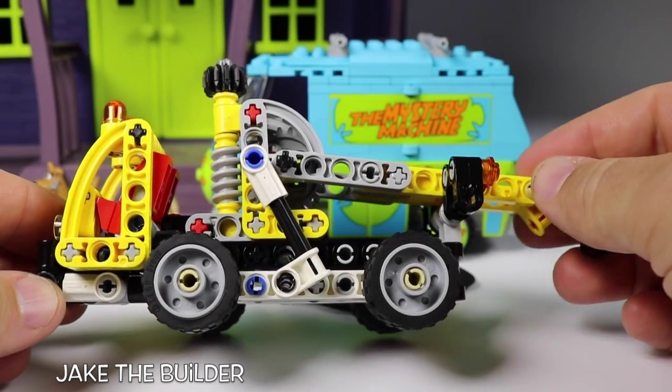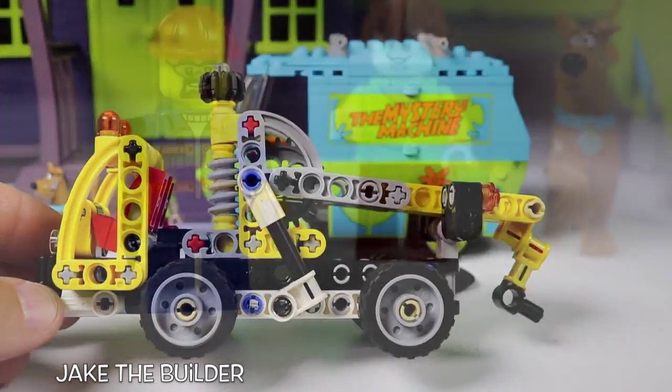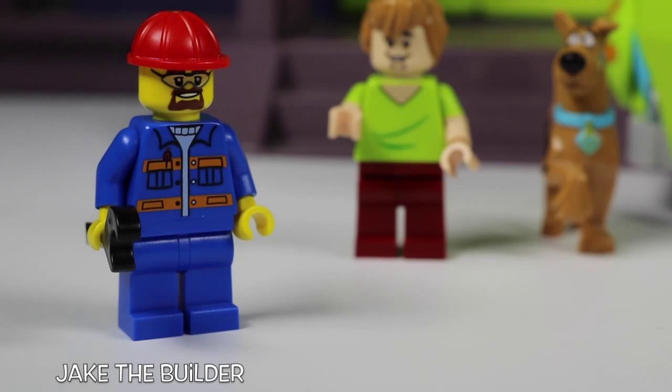Great job! The tow truck is built, and now we can help Shaggy and Scooby. Hey guys! My name's Bob, the tow truck driver. Yep, looks like you guys had a real bad oil leak. Do you need a lift?